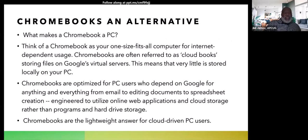What makes a Chromebook a PC? Well, think of a Chromebook as your one size fits all computer for internet dependent usage. Chromebooks are often referred to as cloud books, storing files on Google virtual servers. This means that very little is stored locally on your PC. Chromebooks are optimized for PC users who depend on Google for anything and everything, from email to editing documents to spreadsheet creation. Engineered to utilize online web applications and cloud storage rather than programs and hard drive storage. Chromebooks are the lightweight answer for cloud driven PC users.